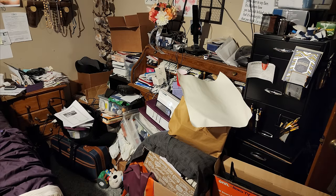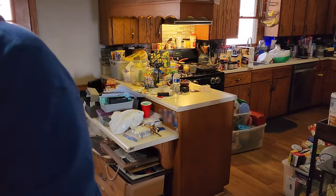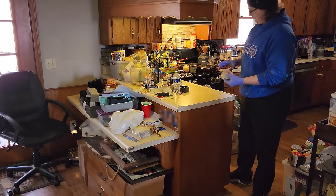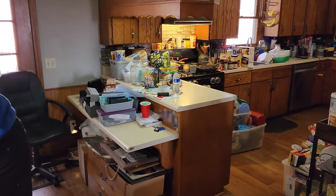The owner's mom actually spent 2 days in the kitchen just going through pantries and canned goods and food. But as you'll see whenever we get into the thick of this, there was a lot that she just didn't have time to do.